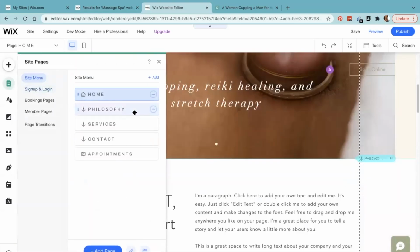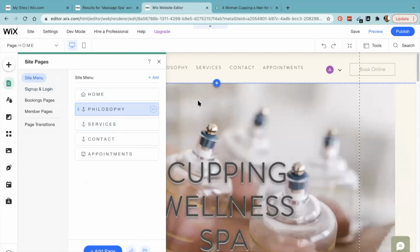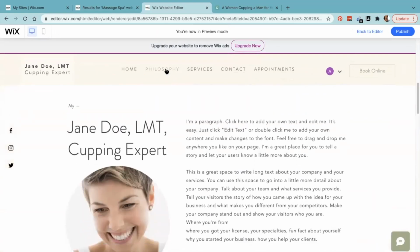Okay, so now we're just going to go, okay. So as you can see, there are site pages, so different parts of the website. And remember I said it's great if you can fit all your information on one scrollable page. All right, so as you can see, this is the home page, and then it has an anchor to the about. So if someone were to click right here, philosophy, which is another way of saying about, it brings them down here.